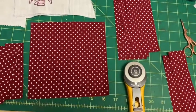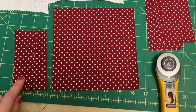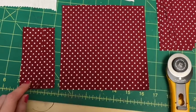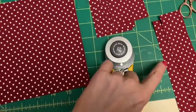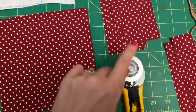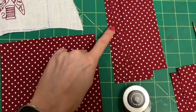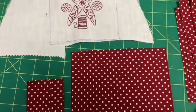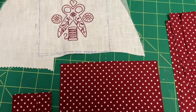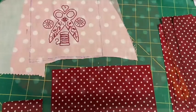Right, I've cut all my pieces out to make my pincushion. There's two 1.5 by 4.5. There's two 6.5 by 1.5. There's four 2.5 by 6.5. And then there's one piece that's 6.5 by 6.5, and then that's my red work that I've got to cut out. I've got everything I need apart from the wadding sorted, but I've got some.